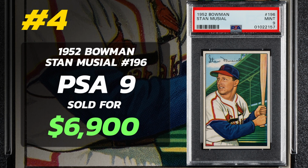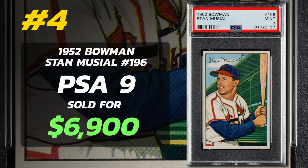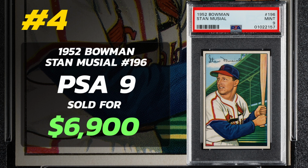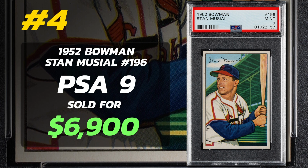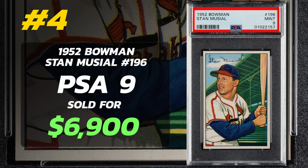I'd look for PSA 1s, $30, $40 if I can get one of any of those guys. I mean, obviously not Mantle or Mays, but lots of players in this set to be looking at. It's also the last year Bowman used this dimension. I think 2 1/16 by 3.5. I can't remember off the top of my head, but it's the last year they used this dimension and then they went to the bigger one.